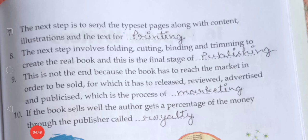Now the last number is, if the book sells well, the author gets a percentage of the money through the publisher called royalty.